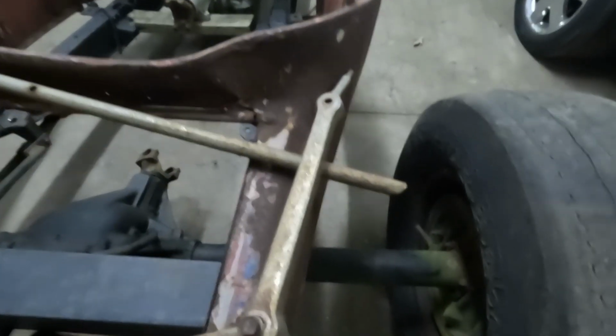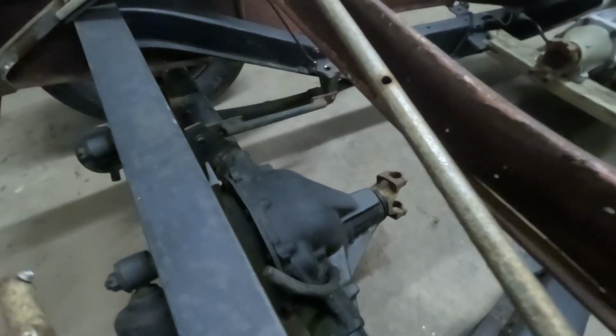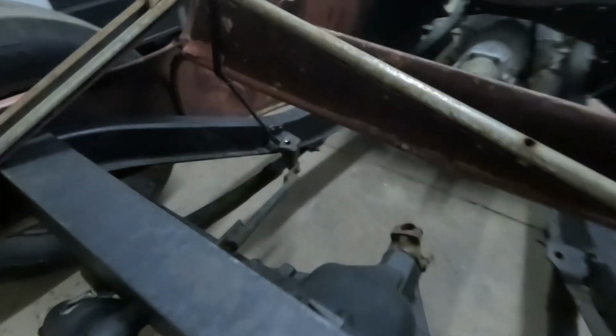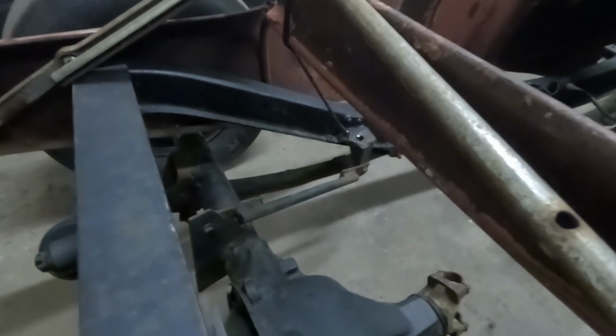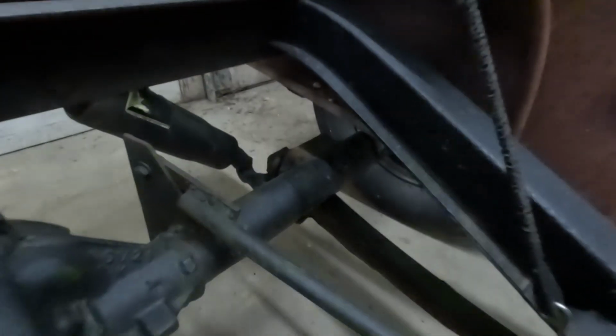Here'd be the window frame, a two-piece model. Something's broke, needs a date with a welder. Okay. Back here we have a GM 10-bolt, I want to say. And some very custom 3-link setup with half leaf springs on it and some old school air shocks. So that's pretty cool.